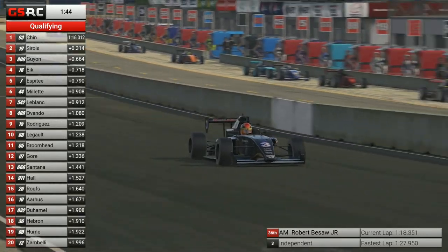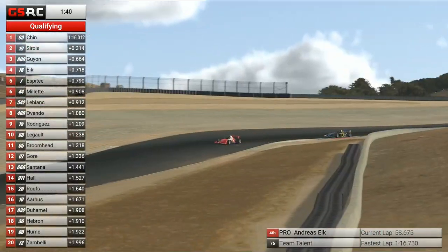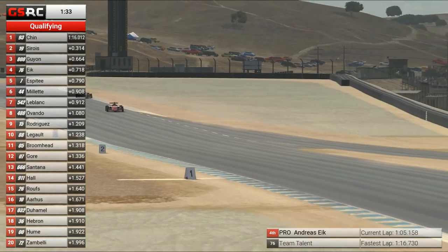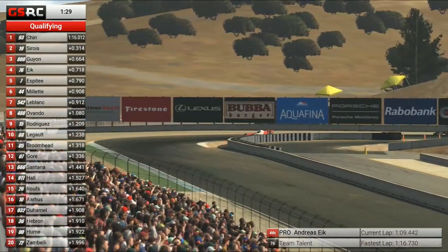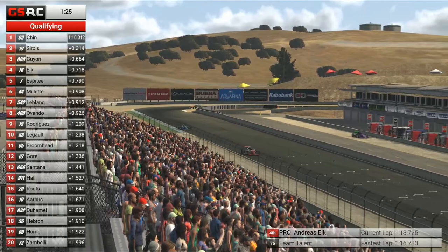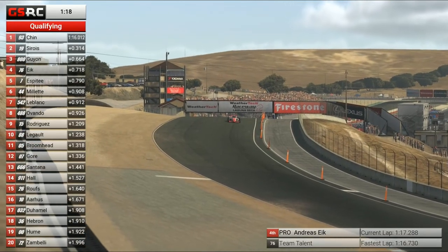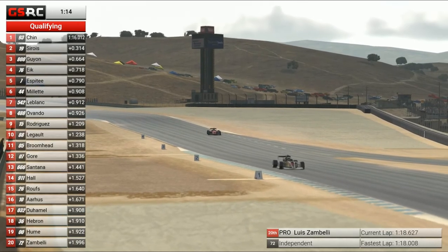And as we watch Robert Bisaw coming across the line here, he is able to put in a good time. And now we're going to go to Andreas Ike coming down the hill after the corkscrew. That's a really difficult on-camber corner there, that turn 10. You see him doing it. You think you can take it flat out in your mind, but you really can't. And then here comes Ike coming across onto the main straight. This is going to be tight on timing. That's not going to be fast enough for him, but he's got enough time to get in another lap. He was definitely well off of his best.